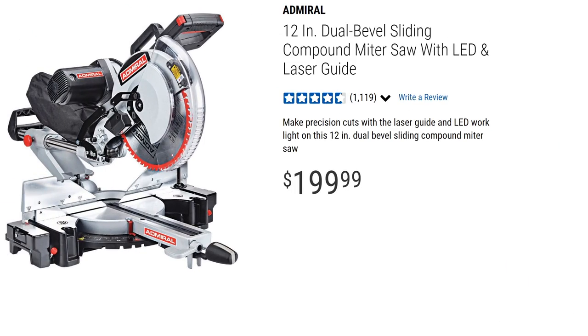So we've got the Admiral sliding miter saw here. Now, I'm a big fan of this for the DIYer level. It's one of the best prices or best entry level for a 12-inch dual bevel sliding compound miter saw. It's one of the best prices that you're going to find on any of these. But that price gets better. $199.99, $200, that's the base price. So that's the good, because it's already better than most of them.